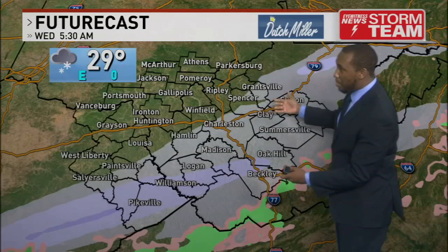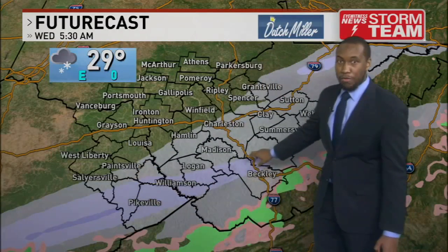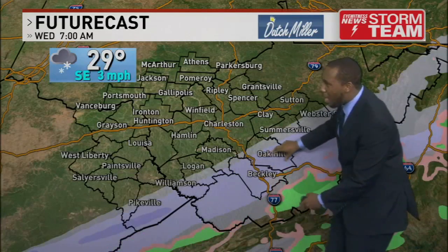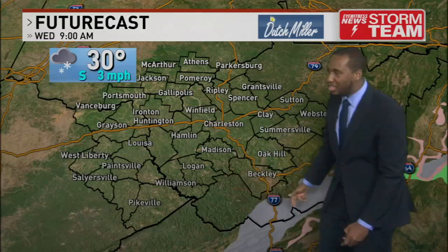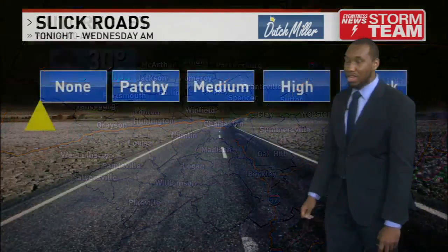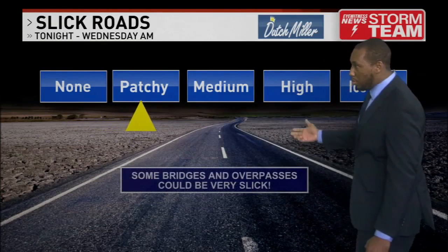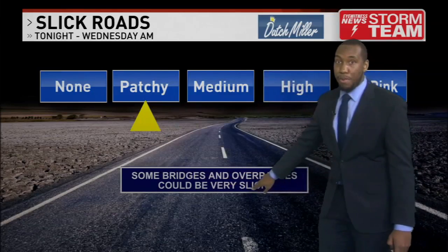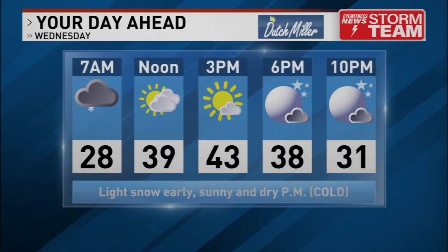Now, when you wake up in the morning, you're watching Brandon Stover, again, we might see a few light snowflakes across the Kanawha Valley, and then across the coal fields, we could see a moderate to heavier band line up here early tomorrow morning. And then notice this thing's out of here, and it is out of here quickly. By tomorrow afternoon, we're going to be talking about sunshine and being dry. Again, we will deal with some slick roads in the morning, very patchy, and some bridges and overpasses could be very slick, so that's something to keep in mind with that light snow we'll see in the morning. But look into the afternoon though, more sunshine and we're dry.